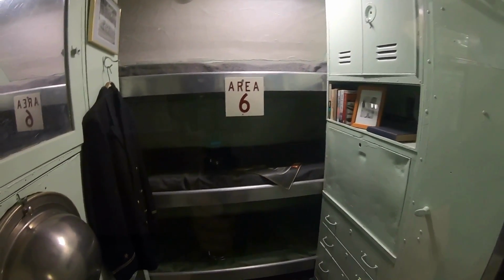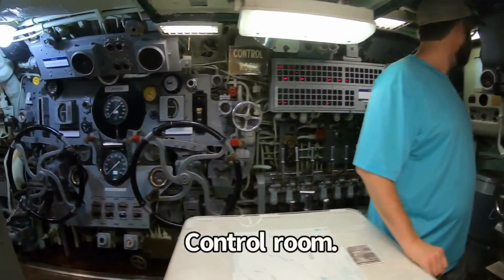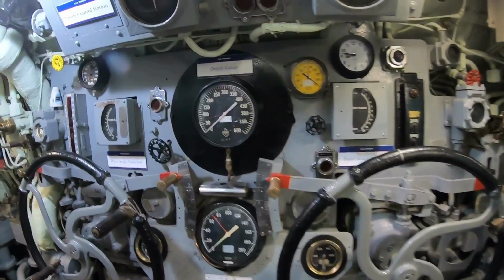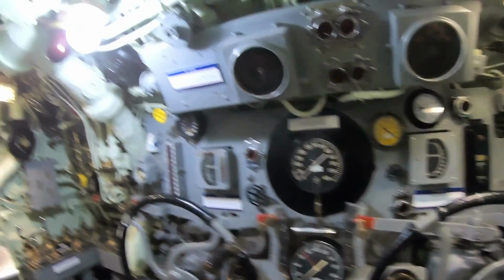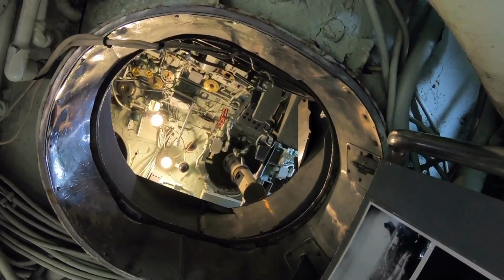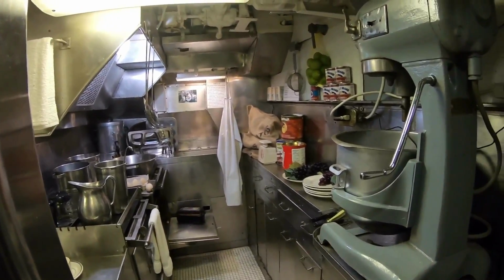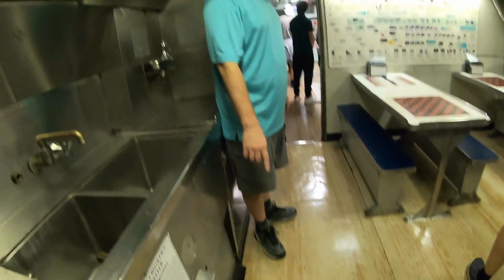Chief Petty Officers. So here, we're on the port side. This would control the diving. Those levers, all you do is... Sure. These are for the planes. Wow, that's cool. Is this up in the conning tower then? Probably. Right? Yeah, because that's the periscope, isn't it? Yeah. Somewhere here. See that? That's crazy.